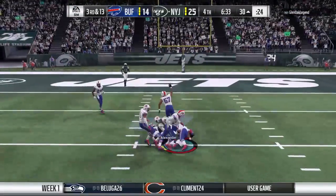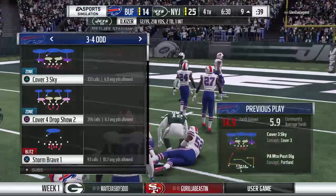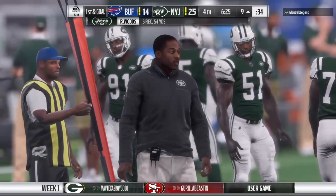They got a man. It's Woods. And he carries this one all the way down to the 9. They're able to convert on 3rd down, and that sets up a 1st and goal. He's played a great game.